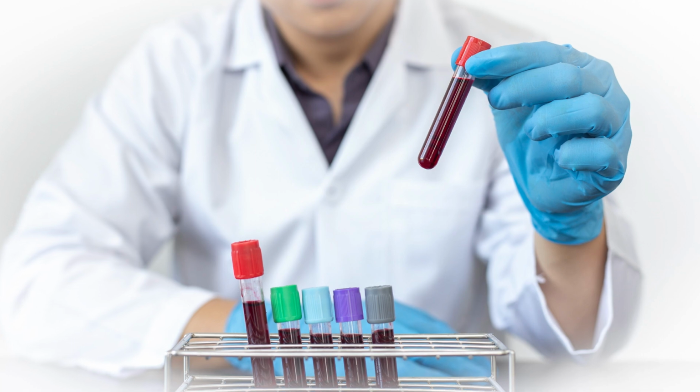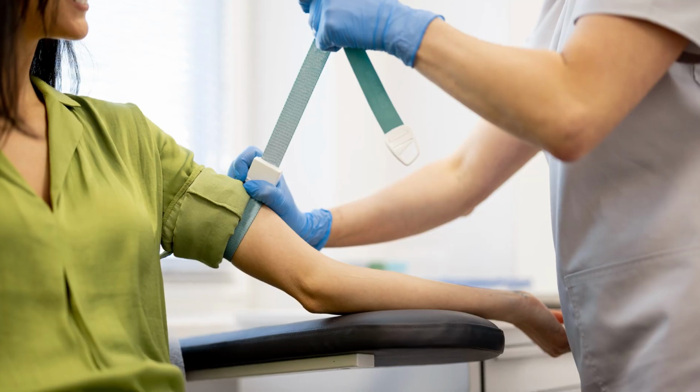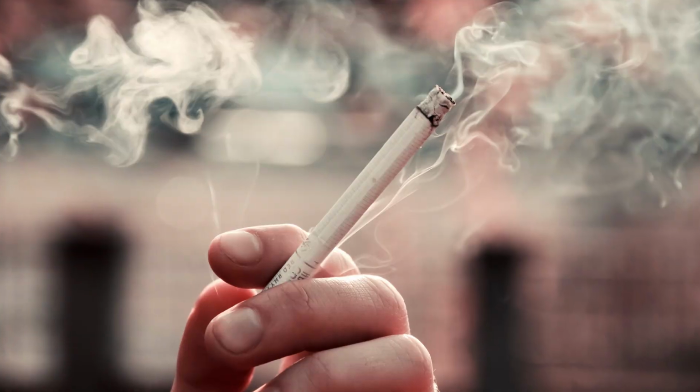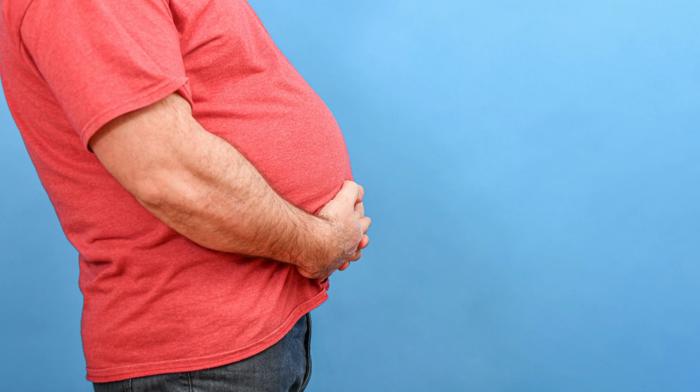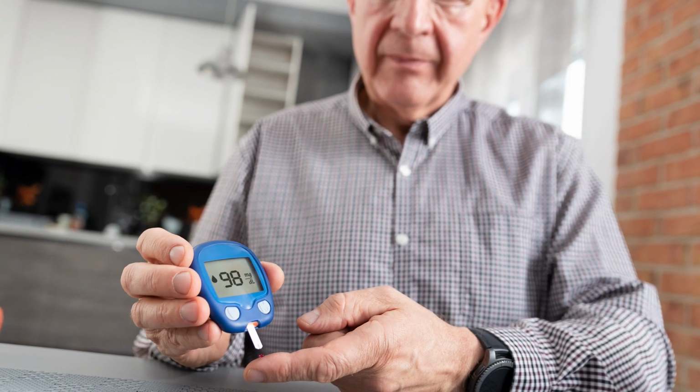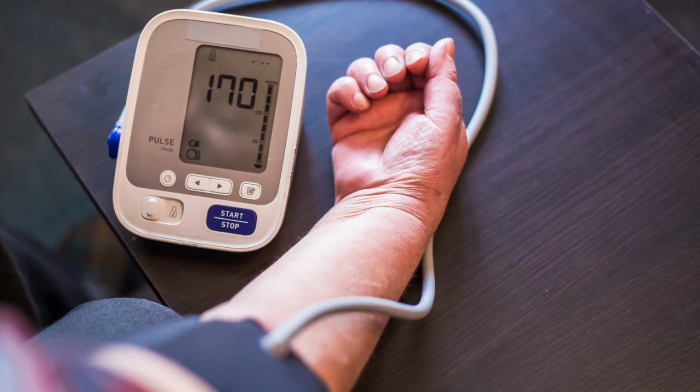Now, let us see why you may require this test. Most of the time, this test is done as a part of a normal health routine checkup. But if you have a family history of heart diseases or diabetes, you must also take this test. This test is also required by people who have certain risk factors such as smoking heavily, excessive weight, obesity, not enough physical activity, diabetes, or a family history of diabetes and blood pressure issues.